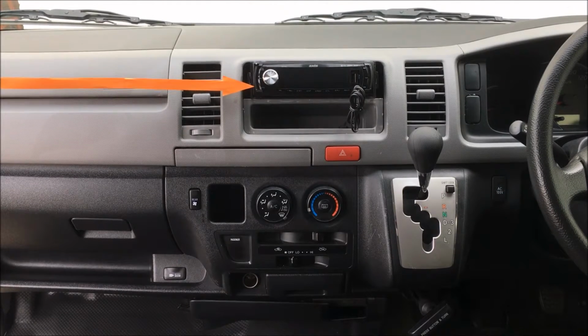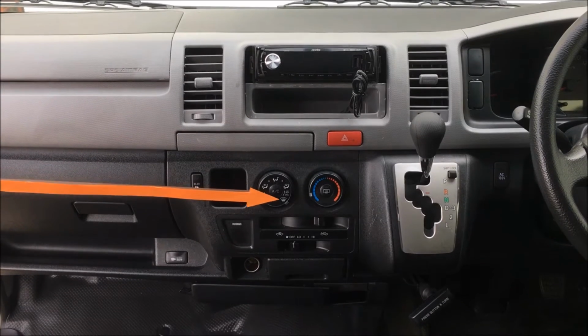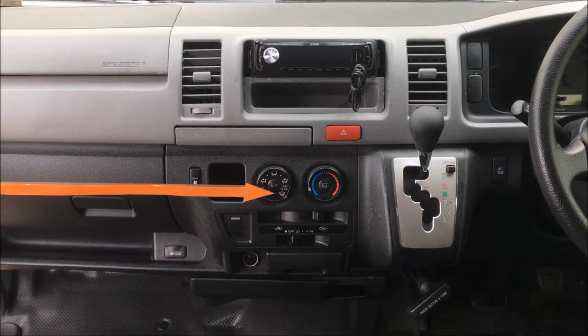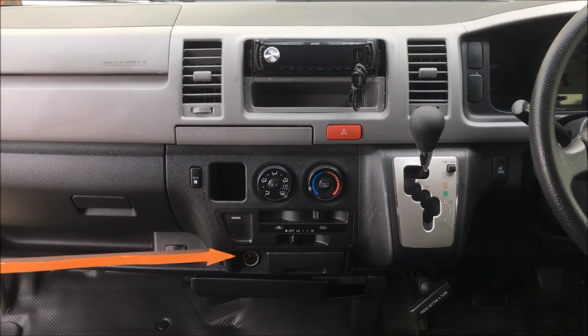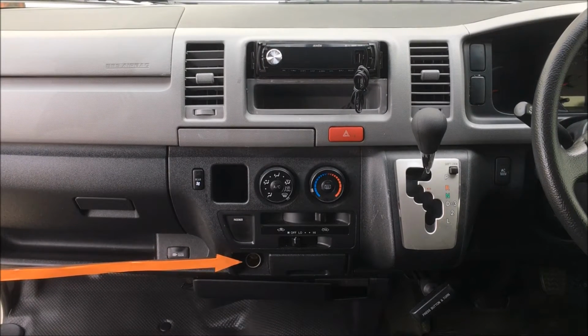Up here is the CD player and radio with MP3 connection. Your air conditioning and heating controls are just here. And next to that is your 12-volt charging socket where you can connect any 12-volt appliance, for example a GPS.